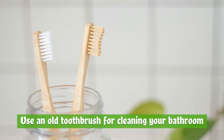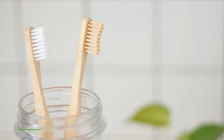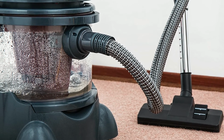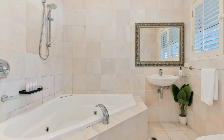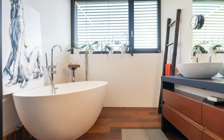3. Use an old toothbrush for cleaning your bathroom. Don't throw away your old toothbrush, it can be a really useful tool. Give it a rinse in boiling water to get rid of any germs, and use it to get into nooks and crannies that your vacuum cleaner can't reach. It's especially handy in the bathroom, for cleaning hard-to-reach areas around the tap or drain.